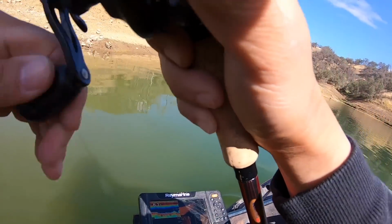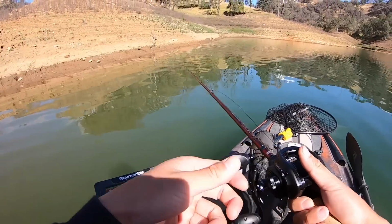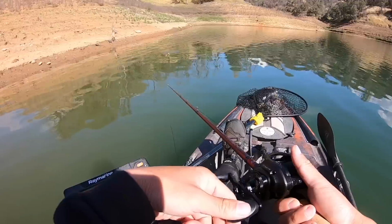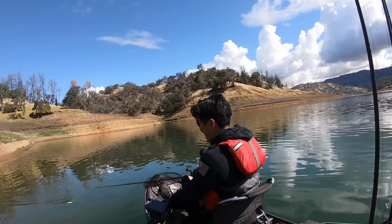Oh God. Oh, I had him. I had him. No. Oh, 3 bites on the whippersnapper. I think we've got to keep going with it. That's the second of the 3, and that was as soon as this dude hit the water.